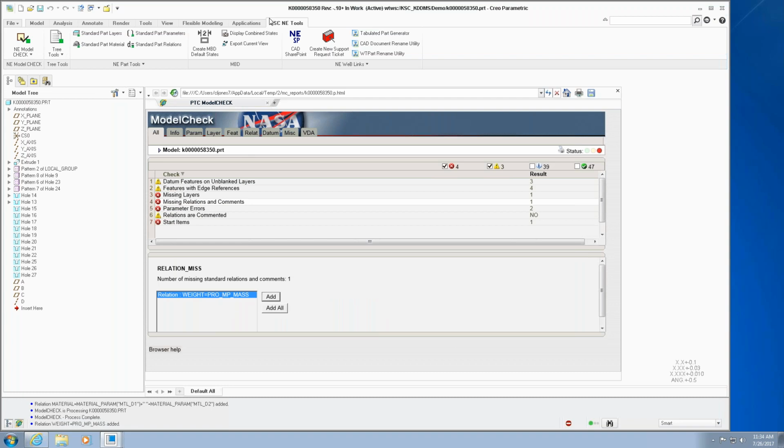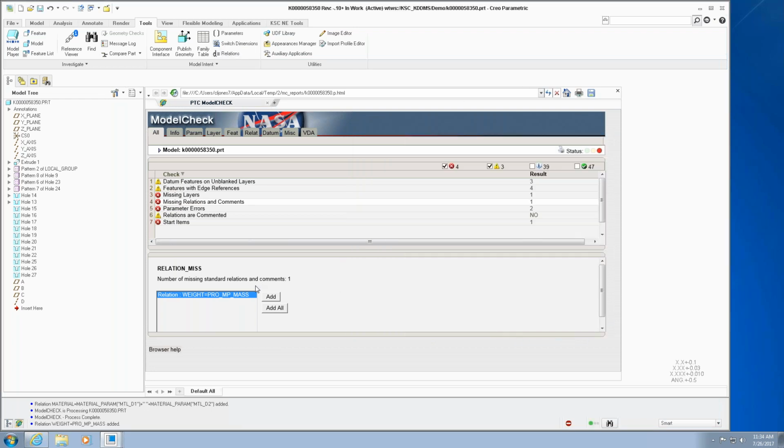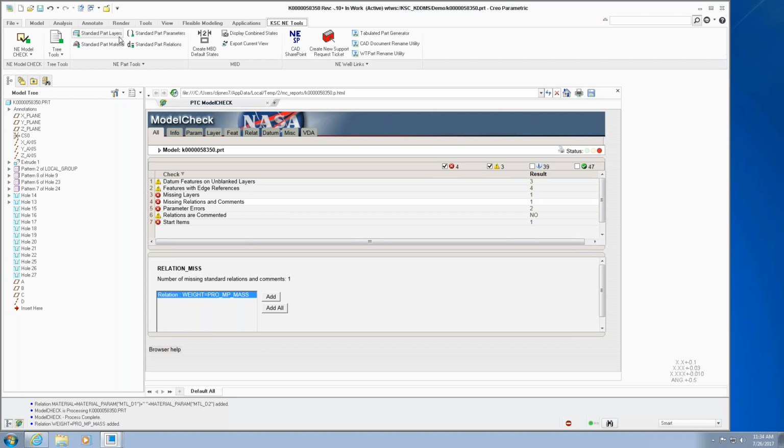Right now, it only adds it to what I would say is the standard initial relations, so you can see it added it back. But it did not put it into the preferred or the correct location under post-regeneration. What we've done to mitigate that issue is, instead of directing our users to utilize ModelCHECK to update relations, we have some standard map keys that we've created. So here, they would come back and run this map key, and it would update the relations and put them into the correct spots. That is something we're working with PTC to hopefully improve functionality in the future.